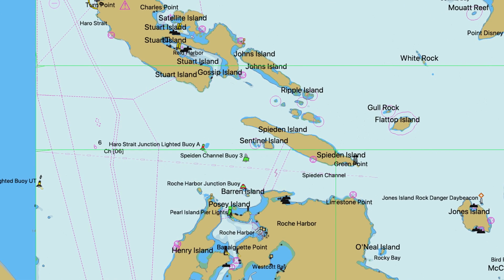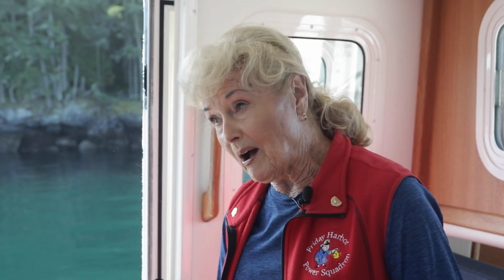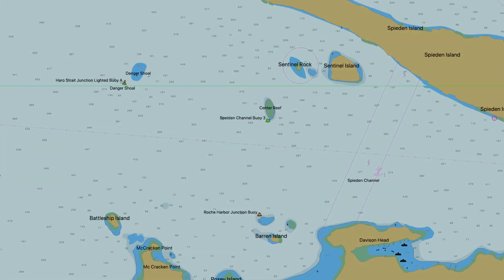Coming from Canada, you'll approach through Spieden Channel instead of Mosquito Pass. There are a number of very popular reefs. They're popular in quotation marks. So be very, very careful.